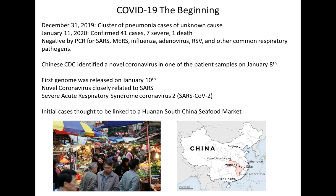Viral flu is where you would want to start. They were negative for RSV. They were negative for these respiratory pathogen tests that cover a large range of cold viruses. They were even negative for SARS and MERS.